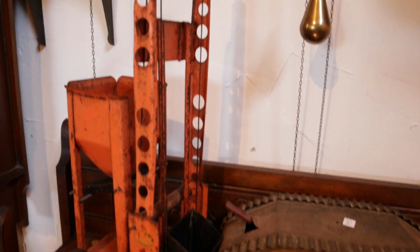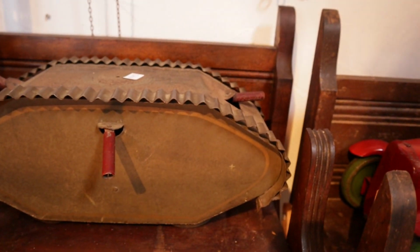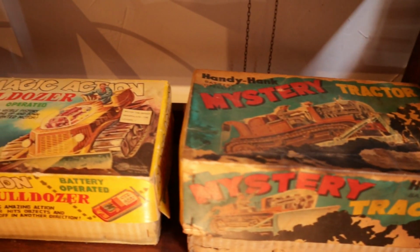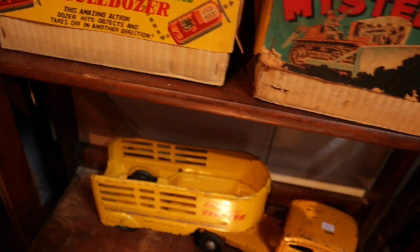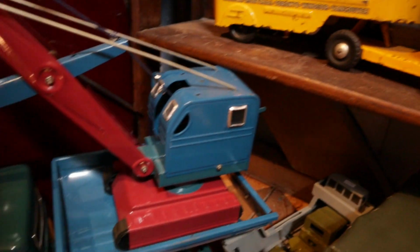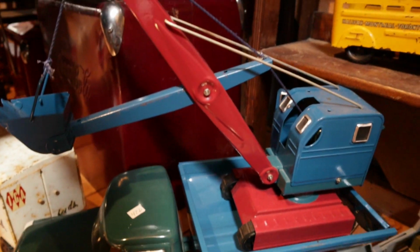Got some more Lincoln toys here. And a great old tank. I wish it had its turret. And those are the mystery tractors. Those are really, really neat. Again, in the boxes. Some more Lincolns. Lots of Lincoln collectors out there. Great big Russian pressed steel truck and crane.